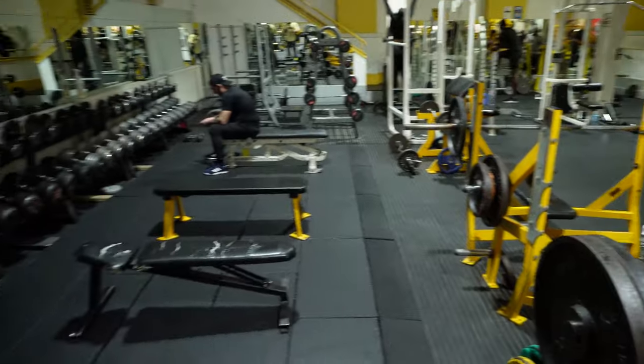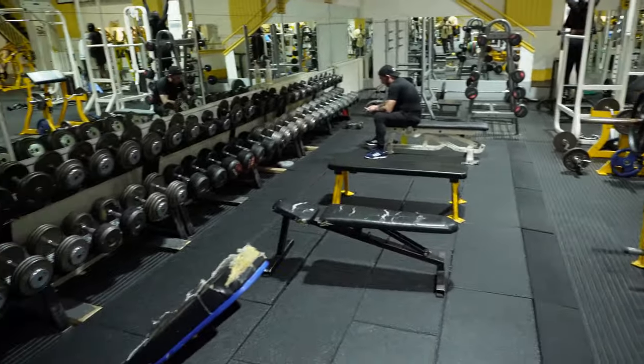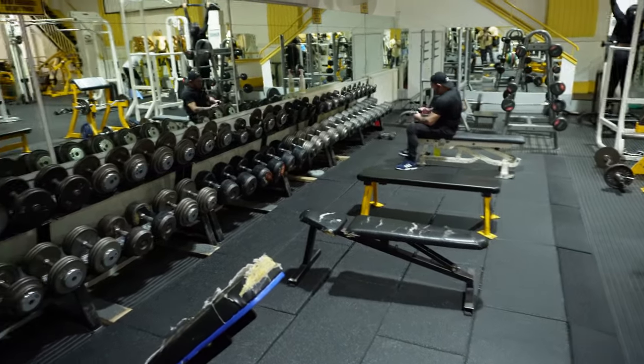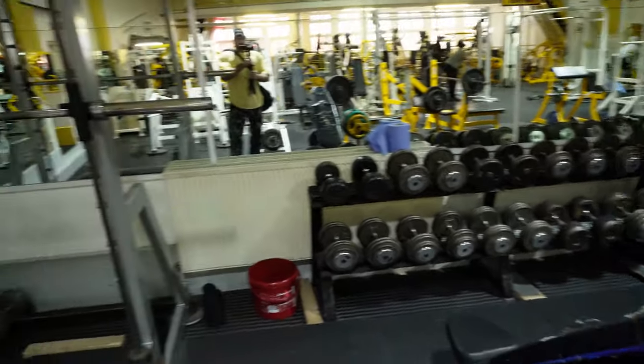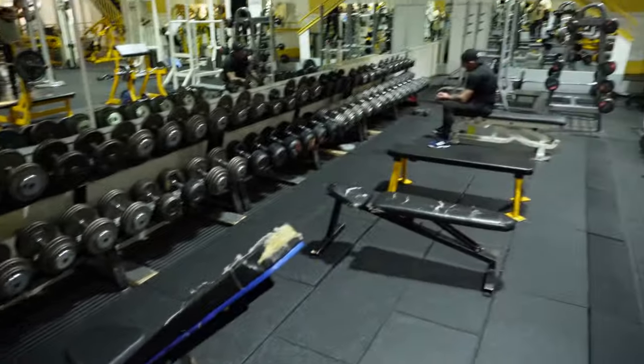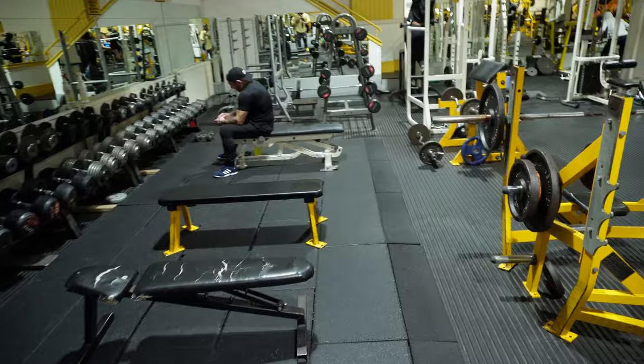And all this side here is your incline benches and that rack of dumbbells that goes up to 70 kilos, which I'll be up to soon, I promise. And just round in the corner here, you've got a Smith machine. Always a handy and versatile piece of kit, so I'm glad they got that.